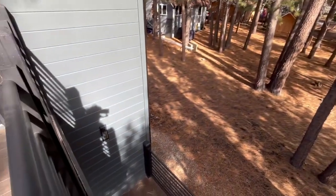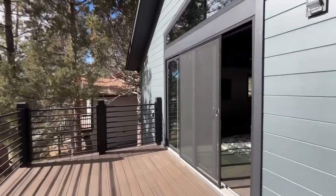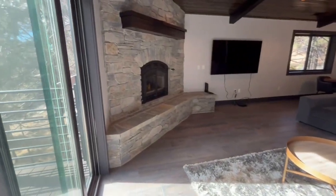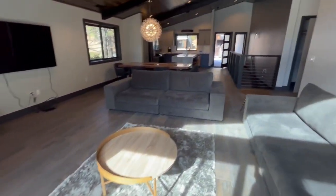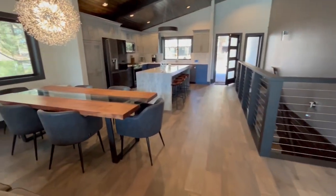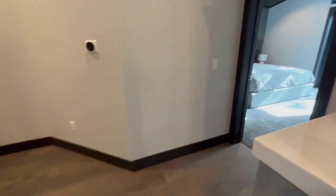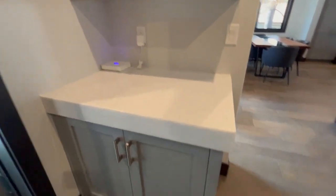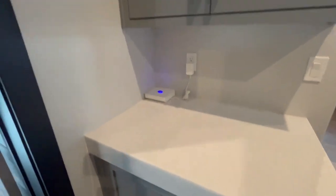Probably about a 4-minute drive or so to the grocery stores. Also probably about 5 minutes to the hospital. To the village of Big Bear Lake, maybe about 6 minutes, 4 miles or so. And where else do you want to go? Ski slopes, probably about 2 minutes to Bear Mountain, and about 4 or so minutes to Snow Summit, depending upon traffic, obviously. So you got the same courts right here, little office area.